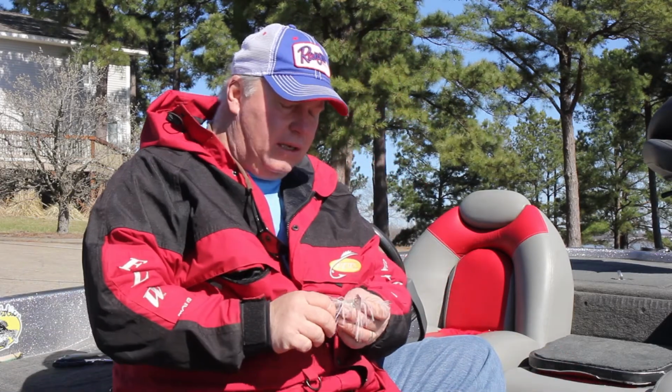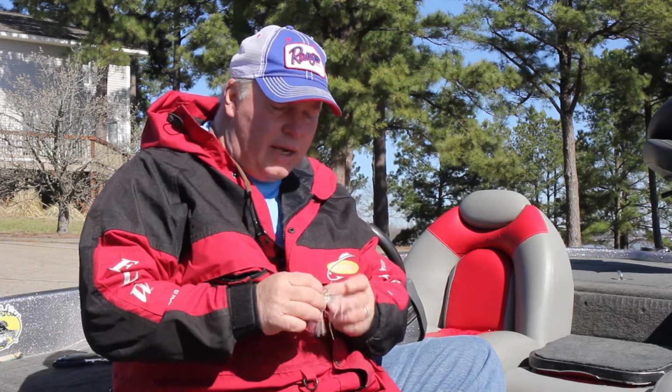When the water temperature gets up to about 60 degrees, they'll move way back in the bays and start to look for places to spawn, and they'll move back into the pockets that are protected from the wind. And then you're flipping and throwing a spinner bait. And this is a really good bait that time of the year, is a chatterbait.